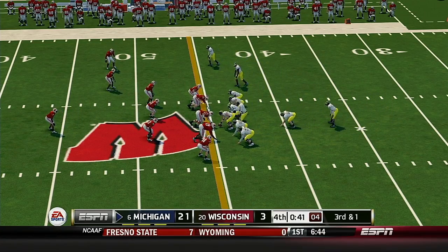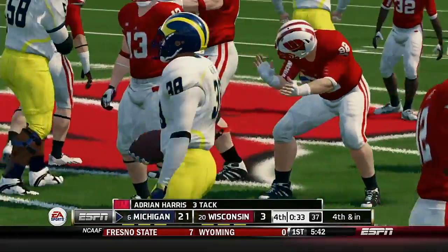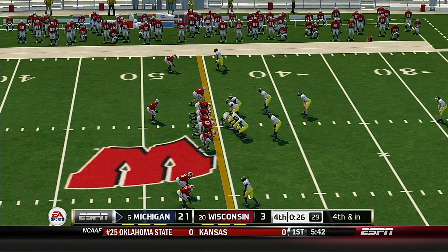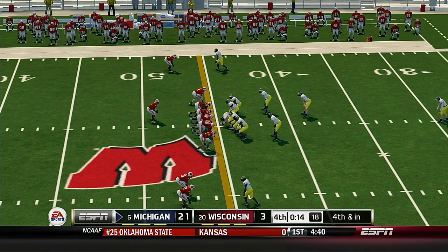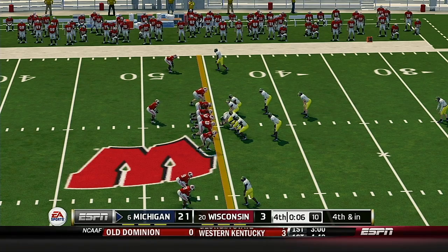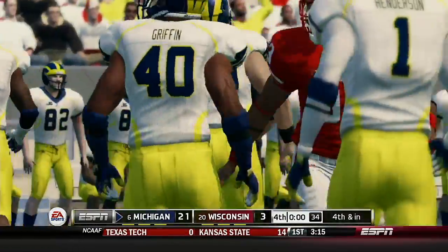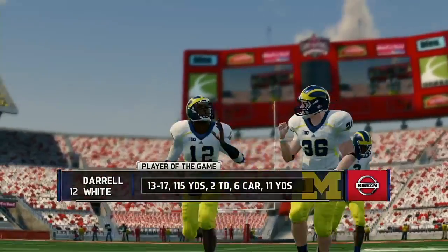Under a minute left in the game. He's taken down at about the 45. To punt. The ball game's over, and our final score in this one, 21-3, Michigan.